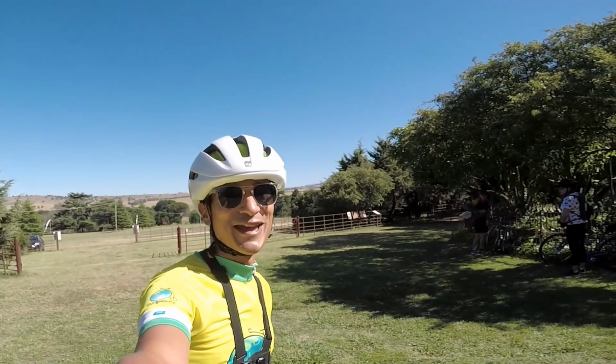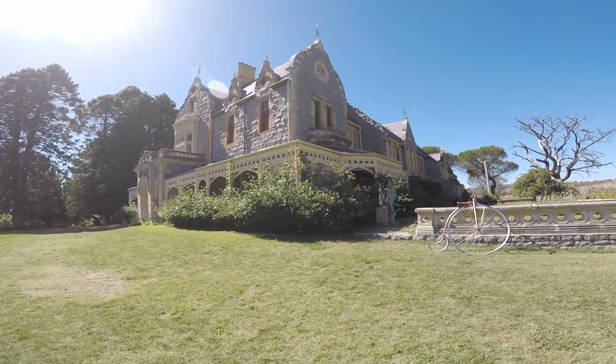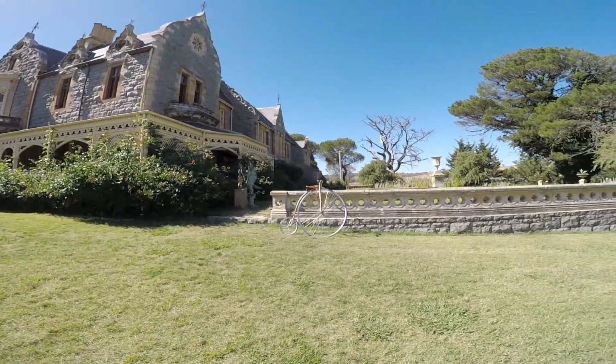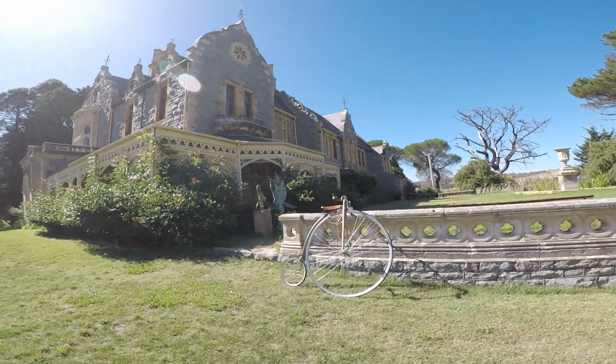This is Abercrombie House, built in the 1800s in Bathurst. Now run by the Morgan family as a tourist destination. So they have high teas here, Shakespeare plays and other events.